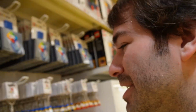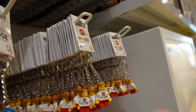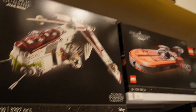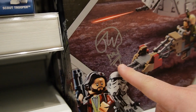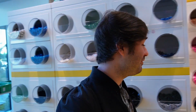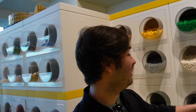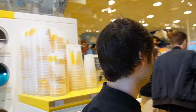The LEGO House keychain, got the LEGO House girl, LEGO House little boy, LEGO House little girl. Guess there's no LEGO House man. Oh well. Star Wars land, incredible. I guess they forgot to put down Commander Cody's visor though. Oh, check this out. Signed by the set designer. So they also have Pick-A-Brick here, pretty amazing. I don't know that we have time to go over every single element here, but this one looks pretty cool. The trans blue 1x2. You could spend a month of Sundays here, that's for sure.